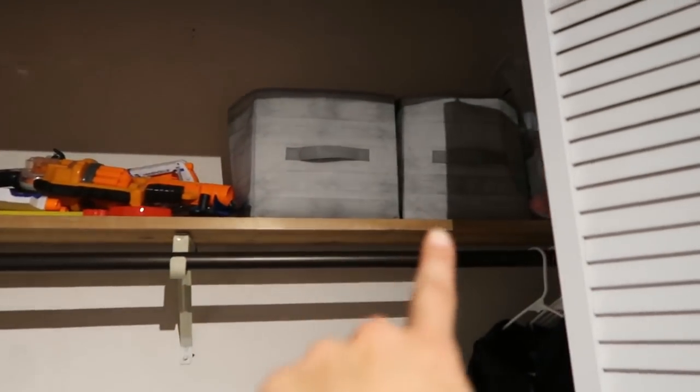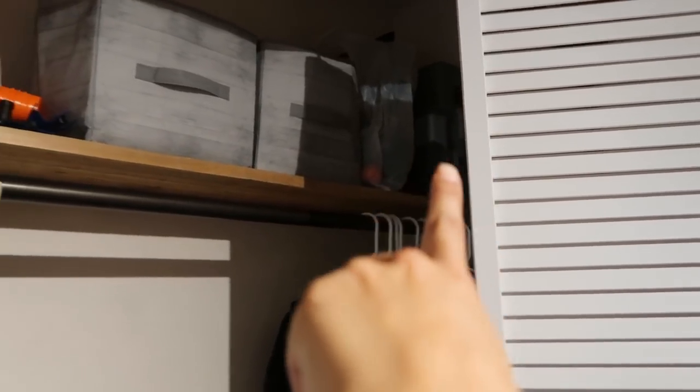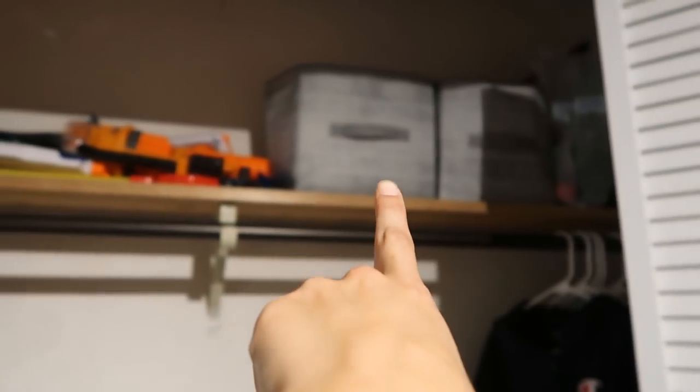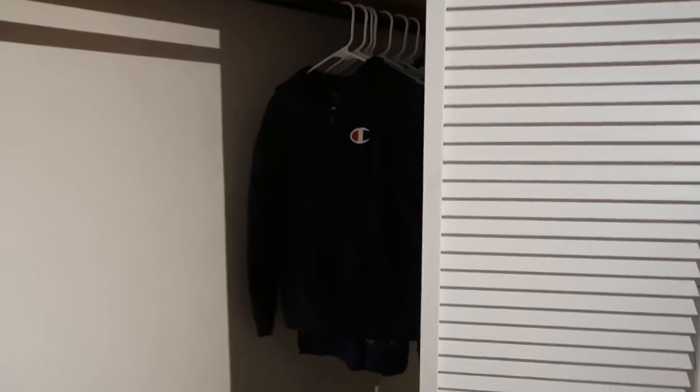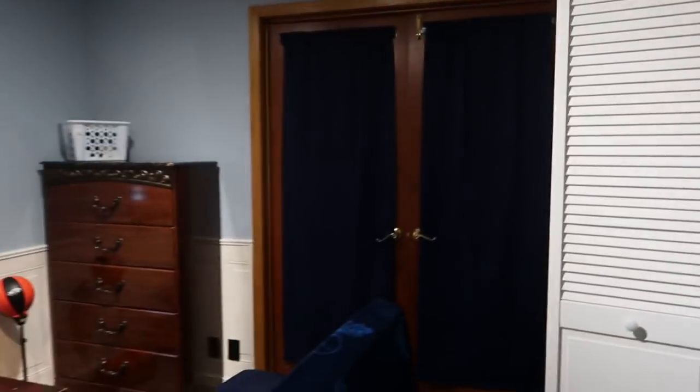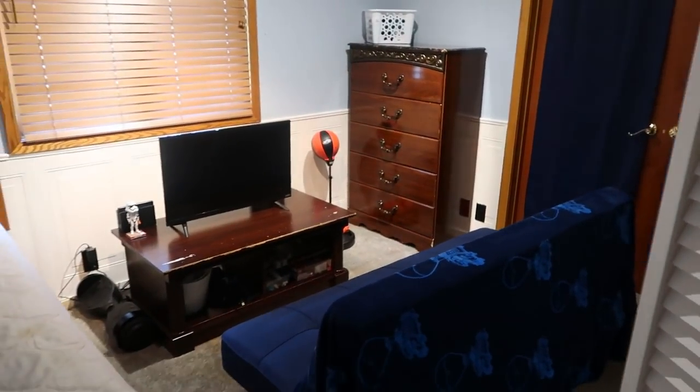And then in this bin is his Legos. This is stuff over there that he still uses. I want to say, what is in there? I think sports stuff. Most of it's Legos. And then some of his toys up there that he still uses and plays with. And then we already went through the closet and the dresser. But yeah, this is his room.